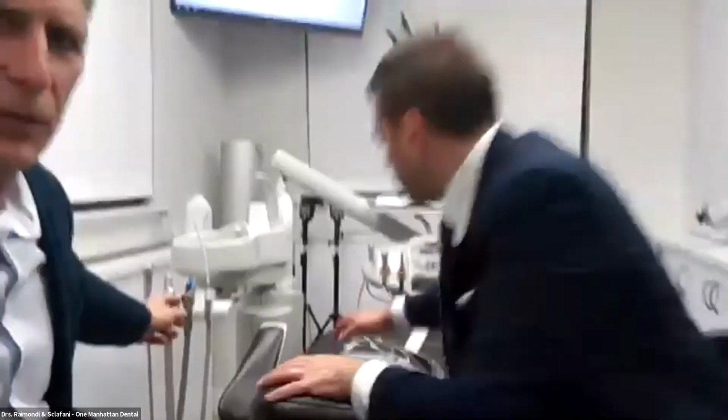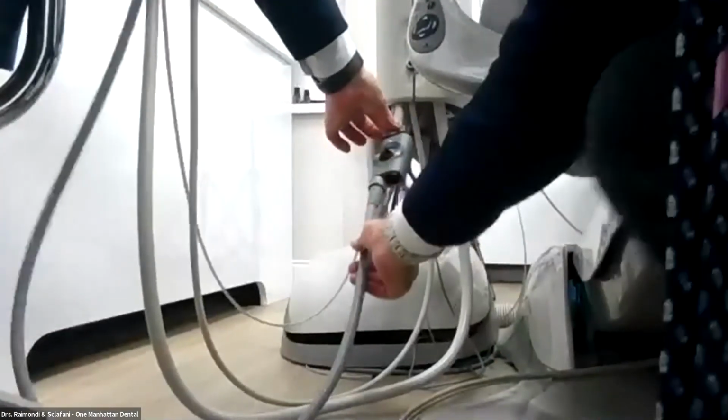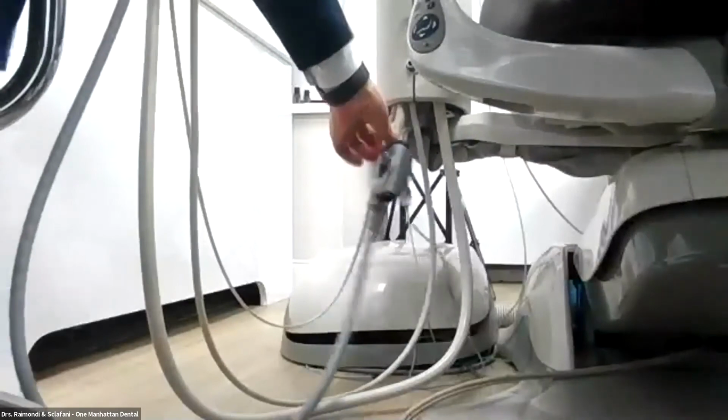And just to go back, can we see where you teed off the HVE? Is that possible to see, or is that below? One of the questions was whether it goes into the saliva ejector. Let's see if we can actually see this. We're going to move the laptop. So this is teed in under my unit. It's split off the high vacuum.